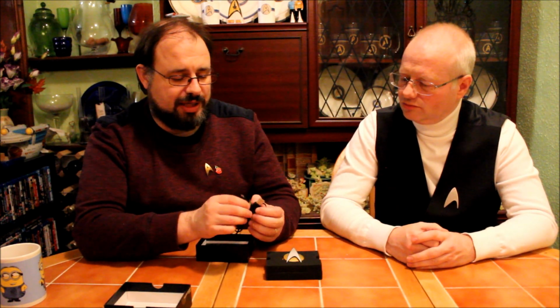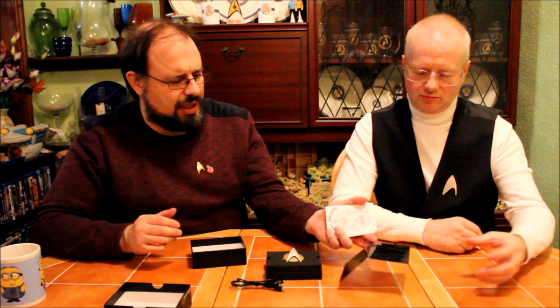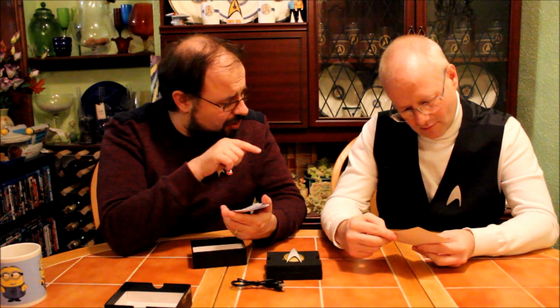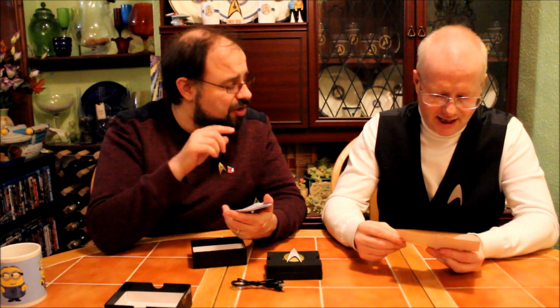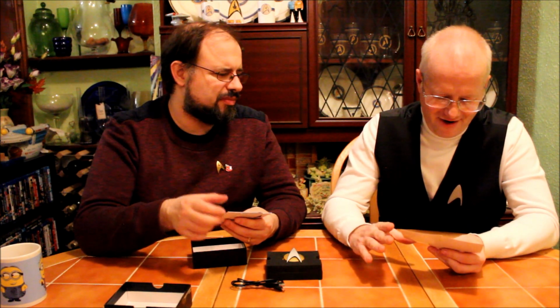Yeah, so you've got a USB cable with a normal USB-A to a micro USB connector. In there we've got 3 bits of paperwork. We've got a black and green, mainly diagrammatic representation of the communicator. I'm having real problems making out the writing on that, the text, because it's a very dark green on the black background.